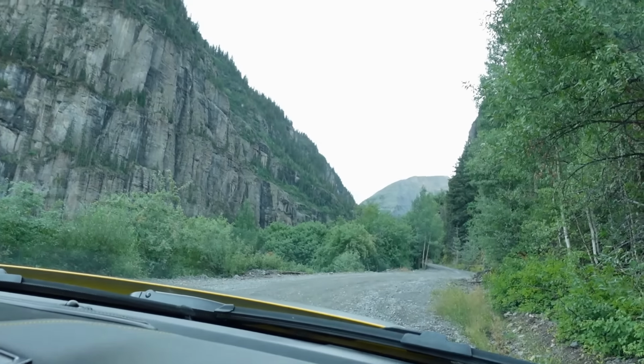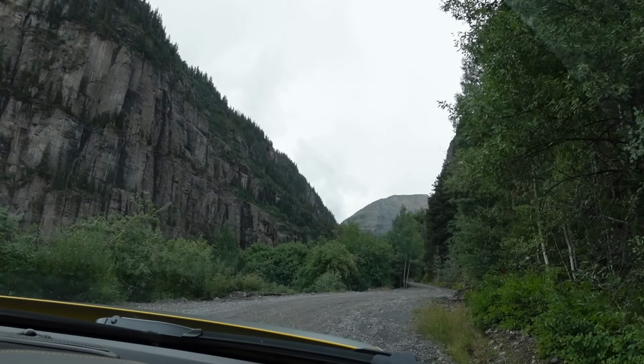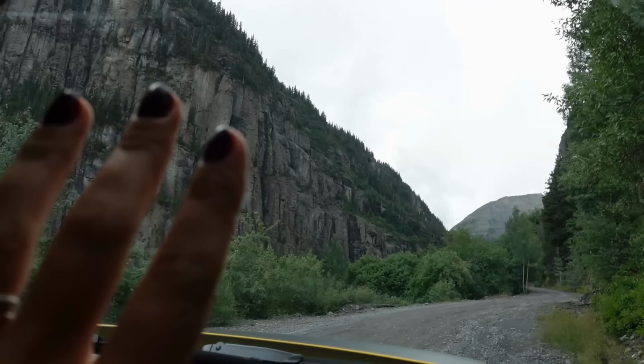up to Imogene Pass. So we are currently starting it. We are almost to the entrance for Imogene Pass. So things are about to get crazy, especially with those dark clouds up there. We've never been up here with sketchy weather. So hopefully everything goes good.